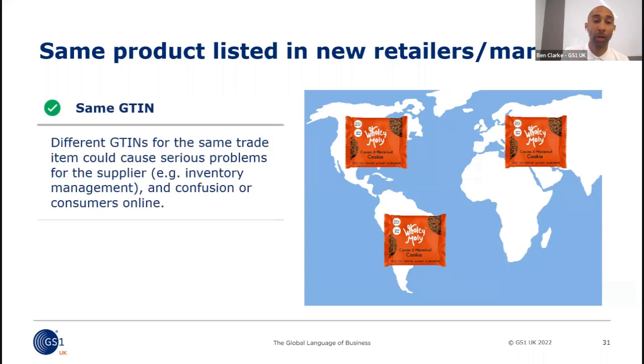The answer is no. Keep the same GTIN. The GTIN identifies the product. It tells you what it is. Just because I'm selling in a new market or with a new retailer, I don't need to necessarily allocate it a new number. The GTIN just tells me it's this cookie.